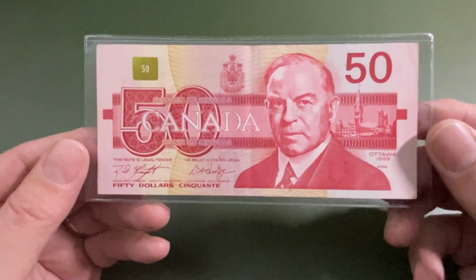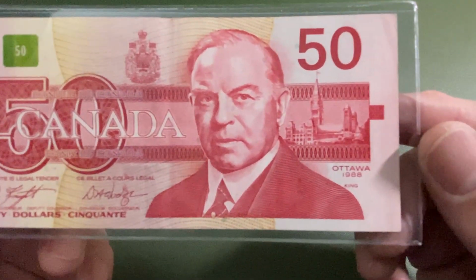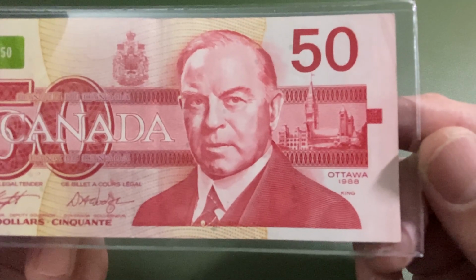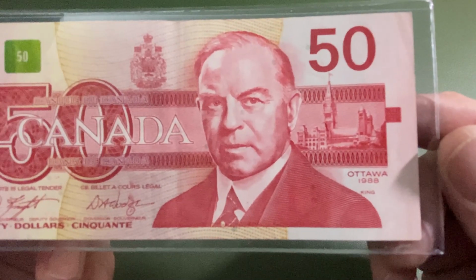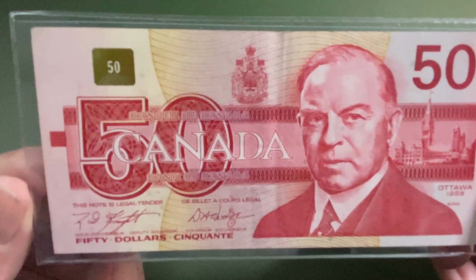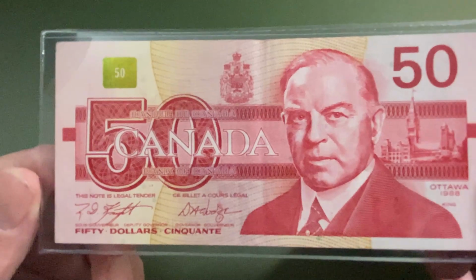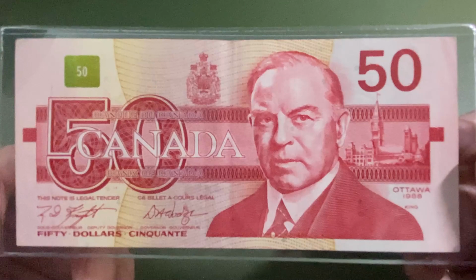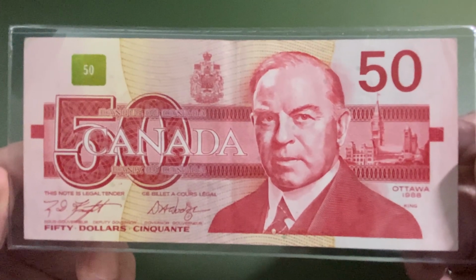The red 1988 issue of the 50 bears the image of W.L. Mackenzie King, who was the longest-serving Prime Minister of Canada, serving 3 different terms totaling over 21 years. King is most well known for serving during World War II. I have to state that the 50 is my favorite because of its color vibrance. The other Birds of Canada notes all tend to be a bit muted in color, but not the 50.